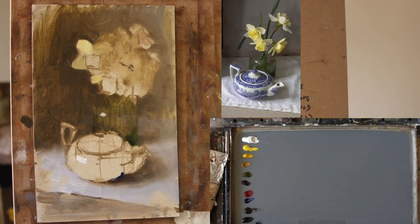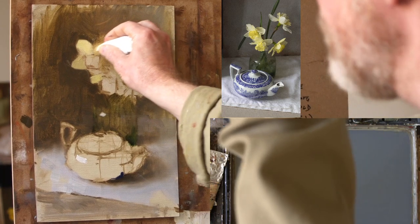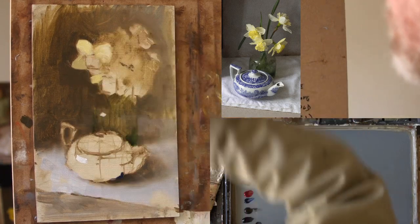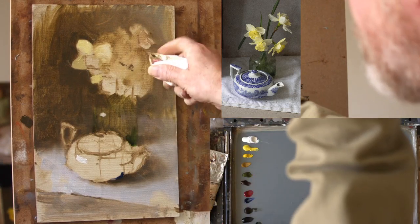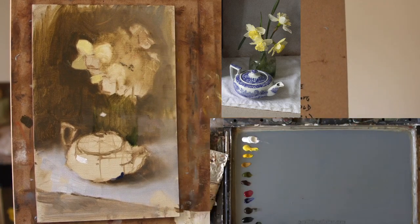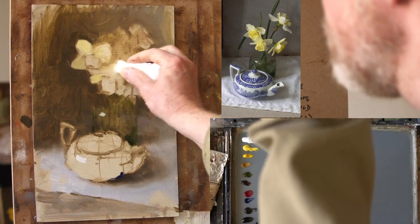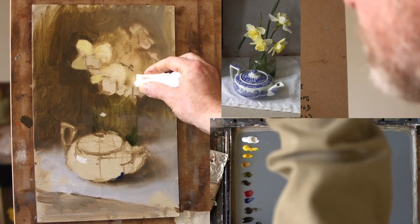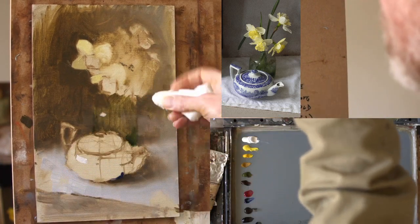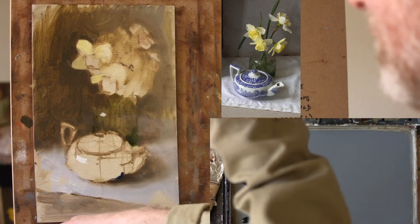So I just don't want to be painting onto... I don't want to be trying to paint these very light colours of the flowers onto the background, because it will mix with the background, and I'll lose the cleanliness of the mixes. And as you know, if you watched me before, I'm very particular about the colours.